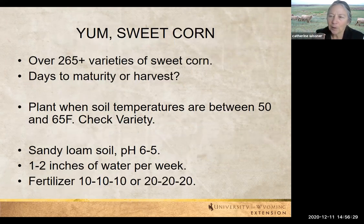Sweet corn. We're jumping ahead to sweet corn now. Over 265 varieties of sweet corn. So many to choose from. So the important thing again is the days to maturity or days to harvest. When you're in the store buying seed, seed companies just sell you what they think might maybe grow here. Might maybe. And a lot of times that days to maturity or harvest is way too long.